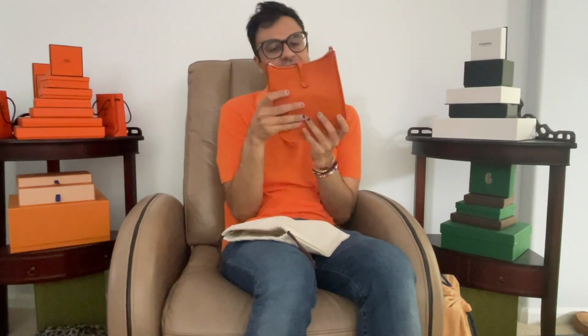But it's a cute little munchkin. I got it to match for every day, more casual, palladium hardware, which I never do. You guys know what this is from the box, but it's an Evelyne TPM 16 in orange with palladium hardware. It is a beaut. She is cute, a beauty. She's grace. Very casual. Hermes orange. Had to get one, right?